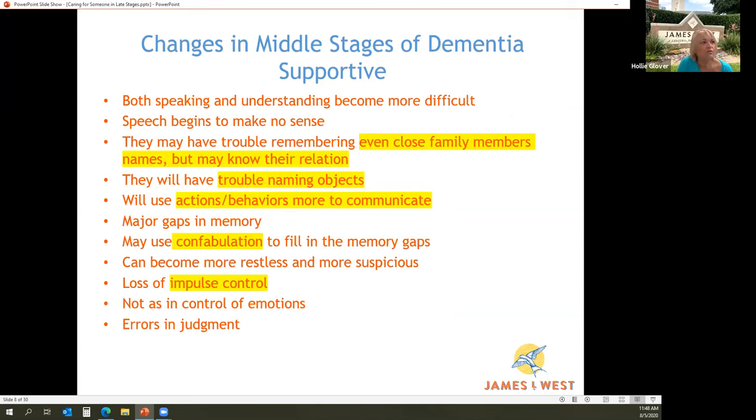So here's the middle stages or the moderate stages, some of the changes we see. And this is where, as the disease progresses on, they may really start to have trouble remembering family members. Now, again, I want to take you back to what we said earlier about them going back to being more like that very young child. A young child doesn't have a spouse or children or grandchildren, but they've got a mama and a daddy, and they might have a brother and a sister or an aunt and an uncle. So this is why wives become mamas. And this is why adult sons become daddies, or sometimes husbands, if they still remember they had a spouse, but they didn't have a child.